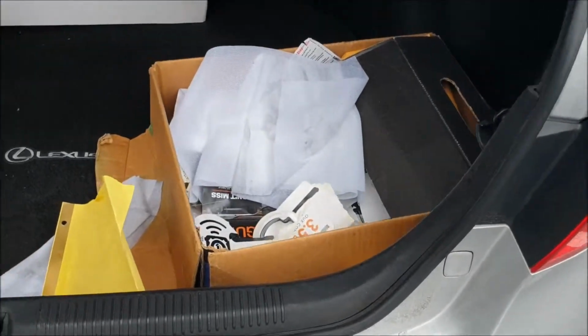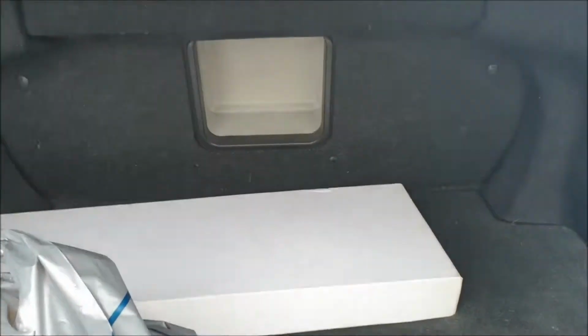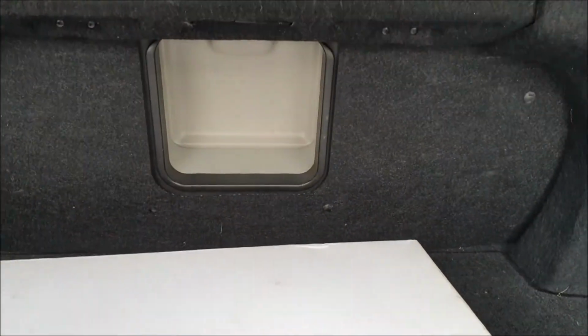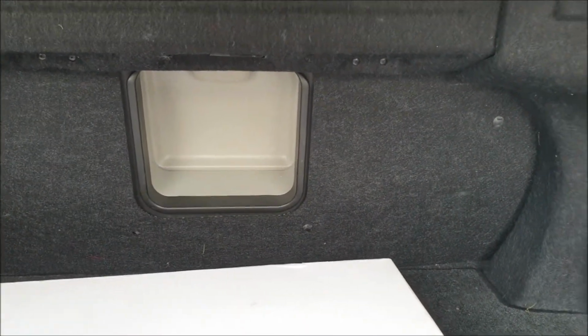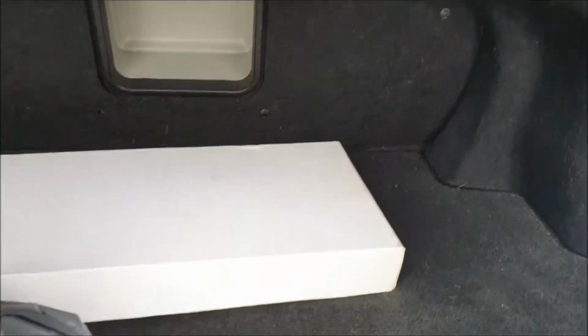Then we have the trunk space. The trunk space is nice, but the one thing I don't like is that you can't fold the seats down. At least I don't see any way to fold them down. There's a little pass through, but that's it. That's the one thing I don't like about this car too. You can't fold down seats.